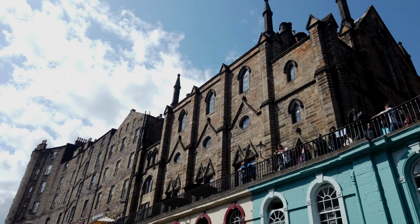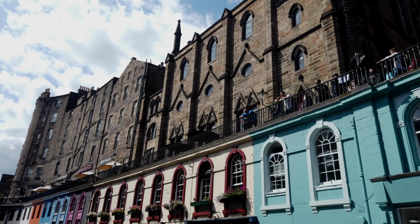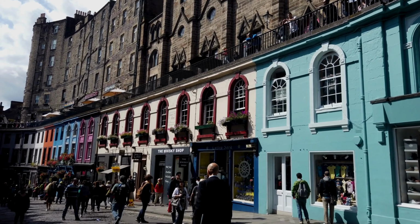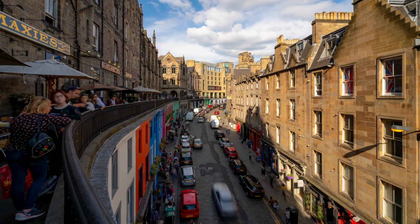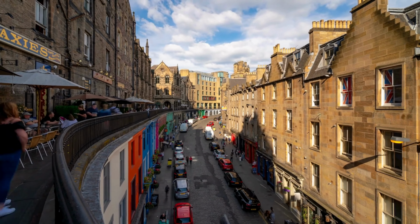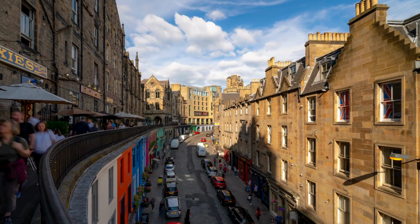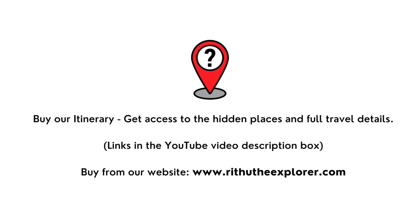Our journey from the Royal Mile to Victoria Street not only allows us to traverse through centuries of history, but also to experience the heart of modern-day Edinburgh, where the old and new blend seamlessly. Thanks for joining me on this tour of Victoria Street. It's truly one of Edinburgh's most enchanting streets, full of character and history.